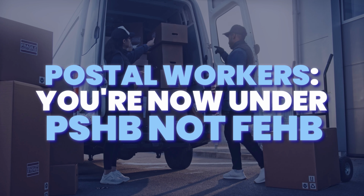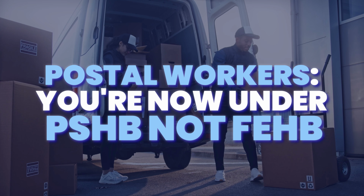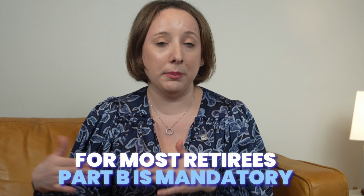For postal workers, you're now under PSHB, not FEHB, and there is a big difference between the two. With FEHB, Medicare Part B is optional, but with PSHB, if you become eligible for Medicare, you are required to enroll in Part B in order to keep your PSHB coverage. There are some limited exceptions, but for most retirees, Part B is mandatory.